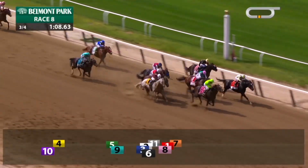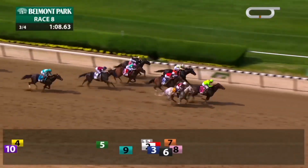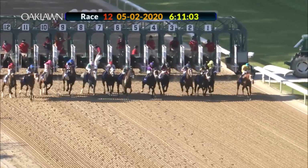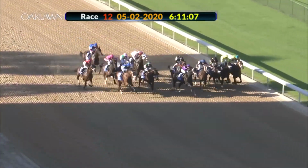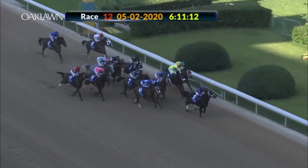For me, and I try to be unbiased when I go through these horses, but I think Warrior's Charge is a horse you can go against. I think there's just a lot of factors that don't look good for him, and there's also just better horses in this race. So let's go over the pace scenario real quick.